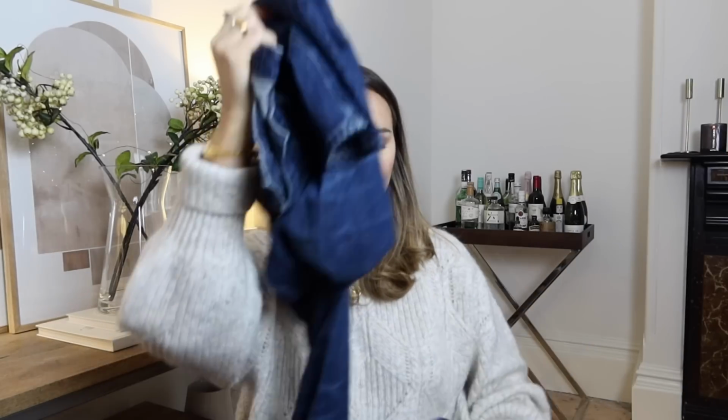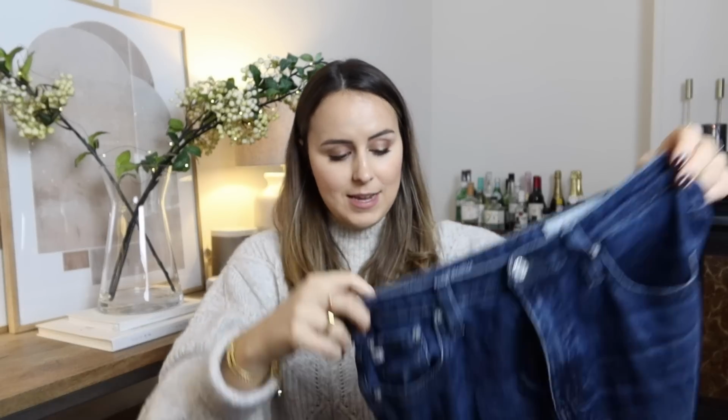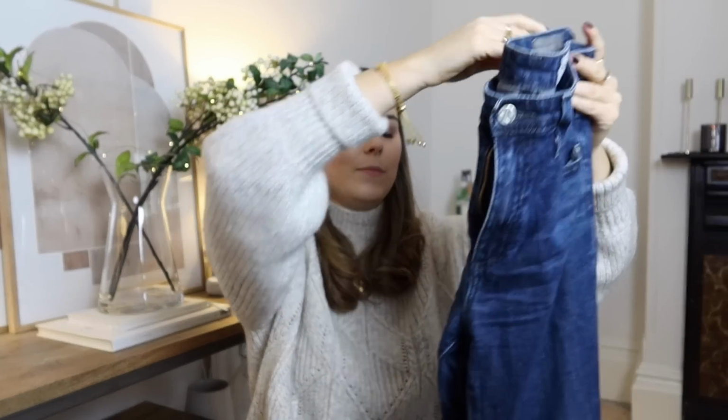And then I have my AG pair of jeans, which definitely are on the higher price point, but I've had these for a good few years now. They wash up so well. I wear them time and time again, and price per wear for them has probably been pretty amazing. And there you have it, my most loved, my most used, my most worn things for this year.